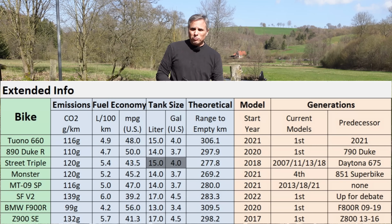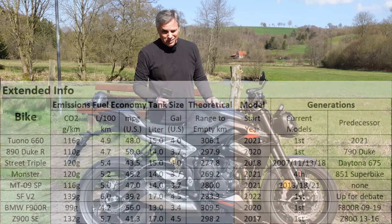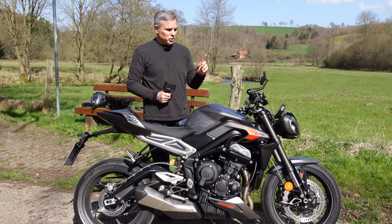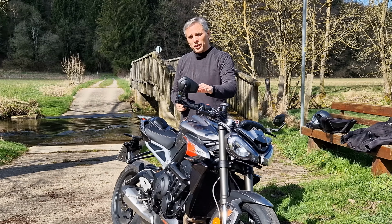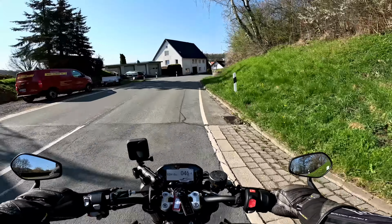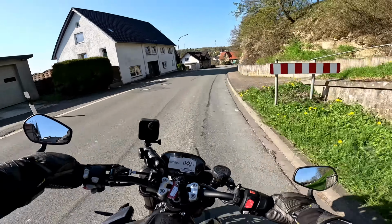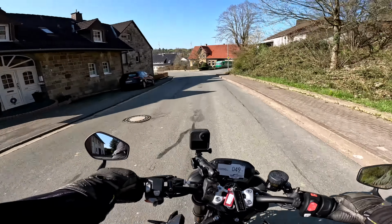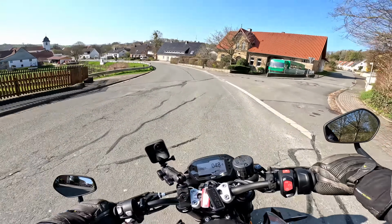This tank filled up, of course, you guys have already seen the weights, 188. How does this feel in a little village, especially with this new aggressive mapping? The in-town manners of this monster performance machine is just hilarious. This thing is so flickable. You just think it and it, boom, goes.